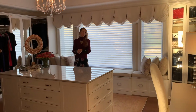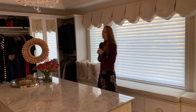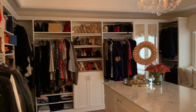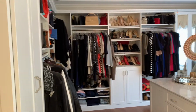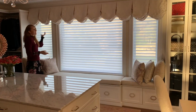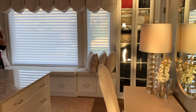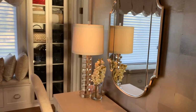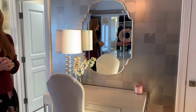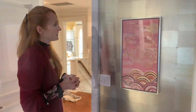Every woman should have a dressing room like this. As you can see, it's really, really beautiful, and we wanted to create a very special, serene, feminine space for all of these gorgeous clothes and handbags and accessories. We have the window seat, we have a beautiful valance, silver leaf wallpaper. And then I really wanted to have a very special piece of art in here as well. So I commissioned this piece called Blossoms and Mountains.